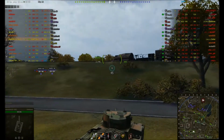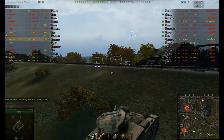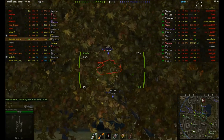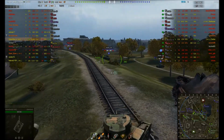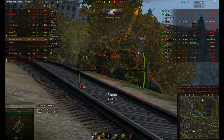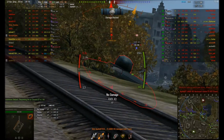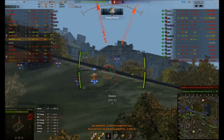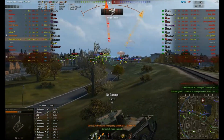So what have we got here? Oh, they've got an AMX 40. Well, there's no way we can pen him. So let's see. Oh, a bit slower coming up this slope. Totally we can hit. So I can't pen him. Going to premium. Now I can pen him. He can't pen me. I have to use my repair kit and get back down off the hill. That Lux is hitting me hard.